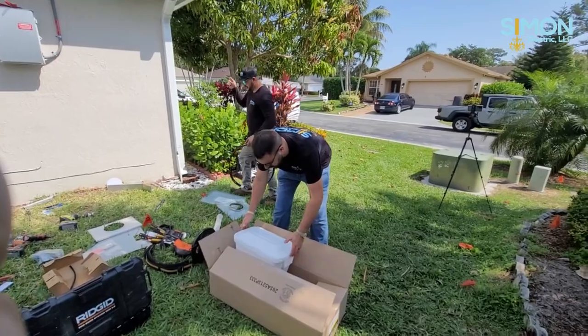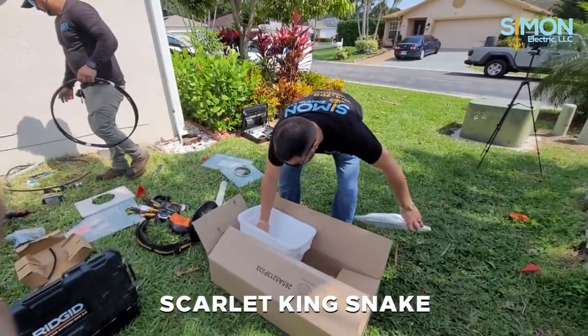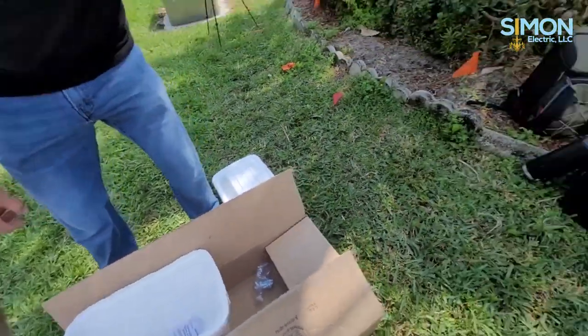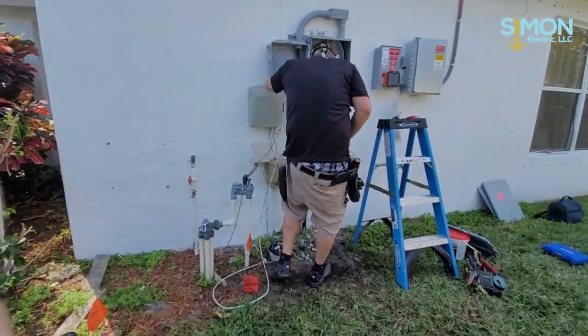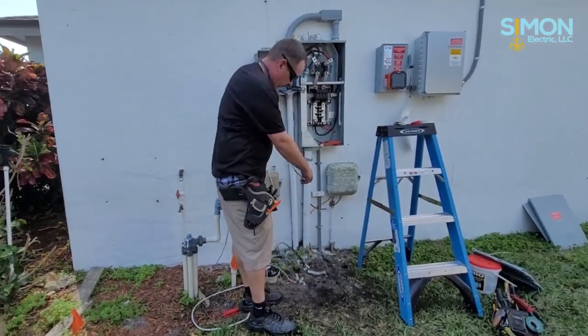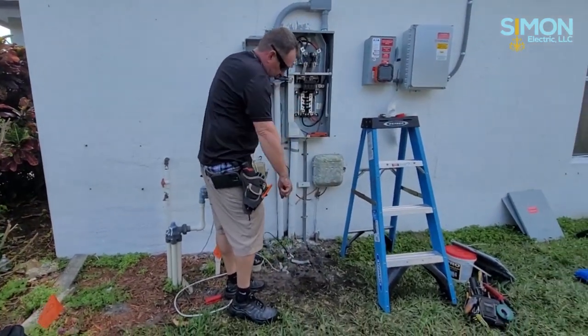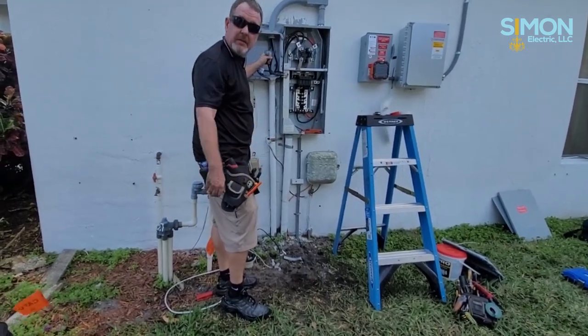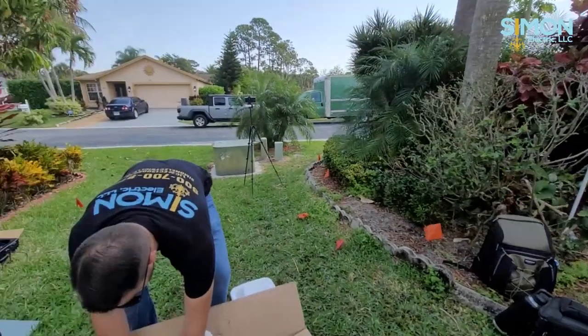Another job, another snake, I guess. It's a scarlet king snake. Zach caught it earlier. He just grabbed it, right, Zach? Yeah. How'd it go? Went fine. What happened though? Took the hammer, went to dig the dirt out for the pipe. Snake jumped out, and I grabbed it. Nice. This is him right here.